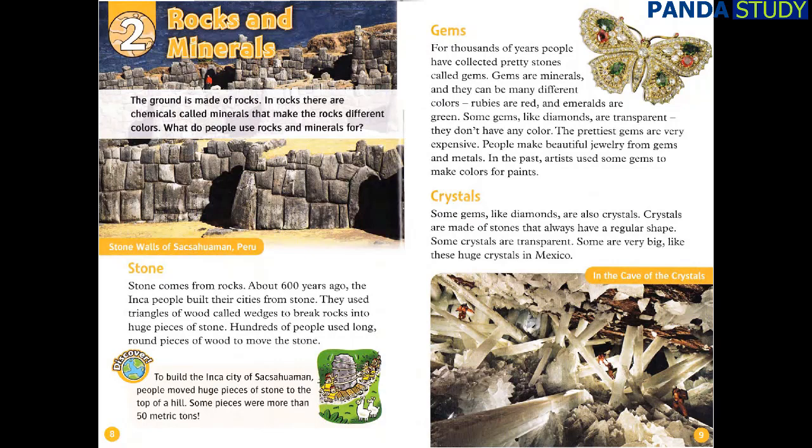The prettiest gems are very expensive. People make beautiful jewellery from gems and metals. In the past, artists used some gems to make colours for paints. Crystals. Some gems, like diamonds, are also crystals. Crystals are made of stones that always have a regular shape. Some crystals are transparent. Some are very big, like these huge crystals in Mexico.